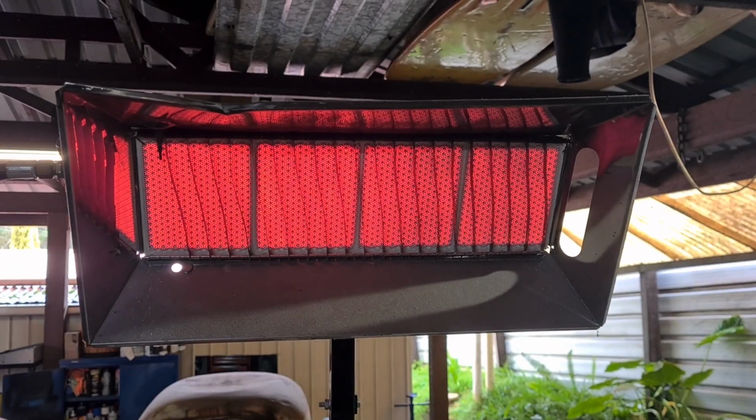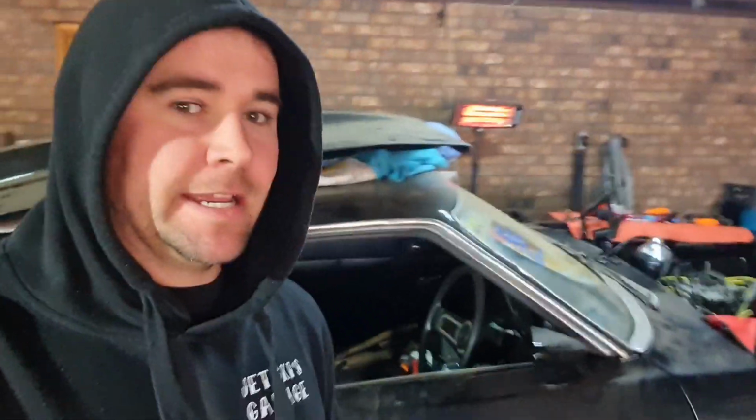As you can probably see, it is freezing here in Adelaide. Currently in COVID lockdown. Not that it matters for me too much because I'm an essential worker. Beauty of having a trade. But yeah, got a heater cranking, another heater cranking. So yeah, gonna chill in here for the day, get a few things done on the Coupe, and hopefully fire this bad boy up.